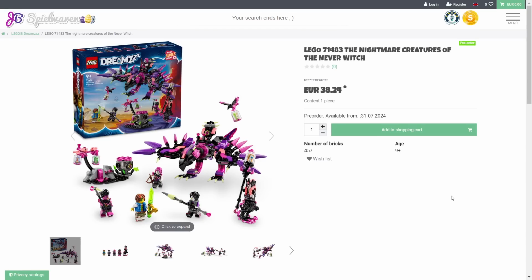Hey everyone, I'm Mind, and 3 more LEGO Dreamzzz sets have just been revealed. These are coming from Fiedler, who is a German retailer who I'm not the biggest fan of, but they have posted pictures of the new sets, so I'm going to cover them for you guys.